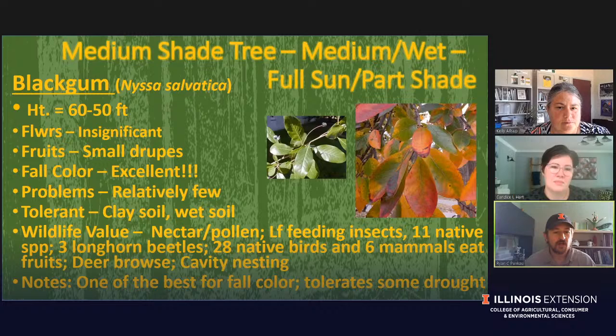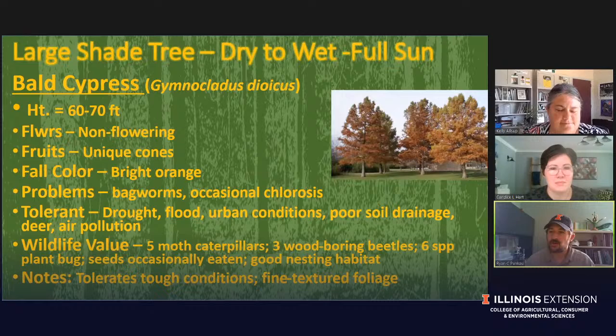Kelly, this is your favorite from earlier. You can't say enough about this plant as far as its toughness. It tolerates everything. In nature, it grows in the standing water swamps of Southern Illinois, and in the urban setting, it can handle compacted soils that are dry as a bone. So it really handles all conditions. I describe the fall color as bright orange, and I think this picture probably doesn't do it justice. This is from Urbana on a cloudy day. I wish it was sunny when I took that picture. It really is almost an on-fire, brilliant orange color in a lot of these.